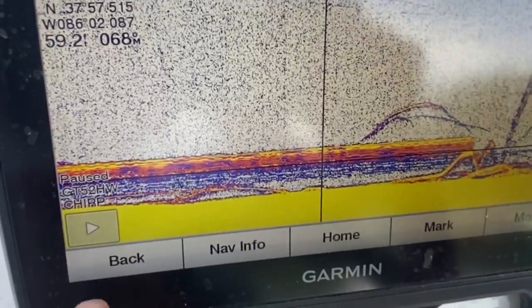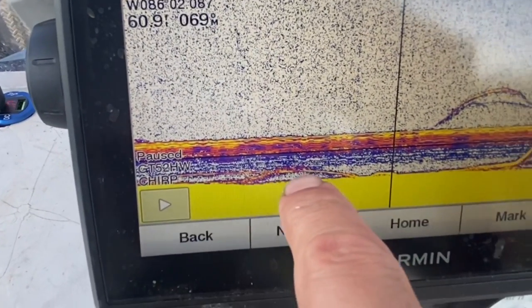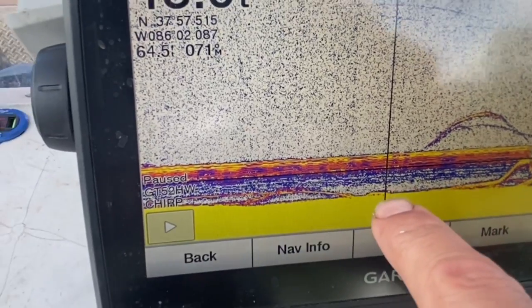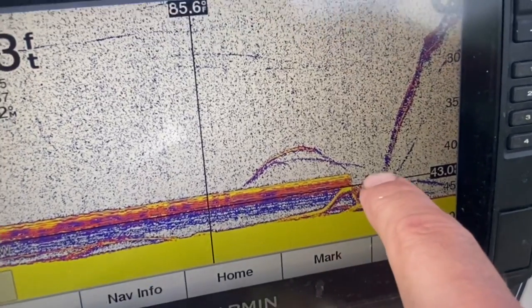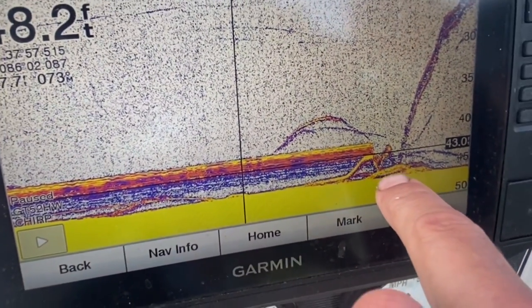So I'll pause the screen so I can show you guys this. You can see the fish right here. Come up off the bottom for a minute and then go back down. You can see him right there. And then he sits there for a minute. And all of a sudden, he comes up and hits our bait right there. You can see him come up and grab the bait, go back down, and then when we picked the rod up there, he went, it looks like he might have had another fish with him.